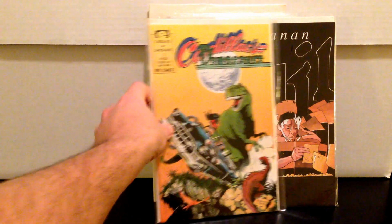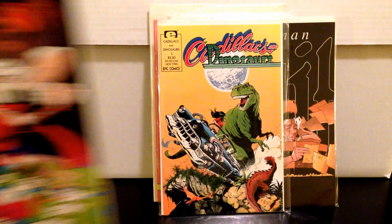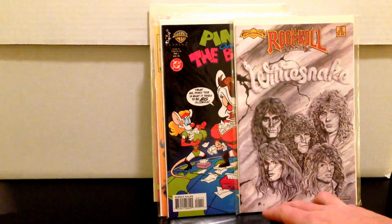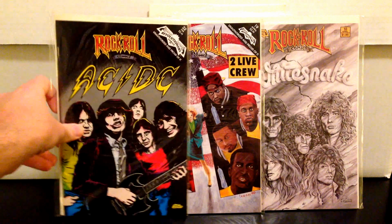Exit number 1, Cadillacs and Dinosaurs. Just a fun book that I remember from when I started collecting. Pinky and the Brain, number 1. How about these guys? Rock and Roll Comics. You know, just some fun stuff.